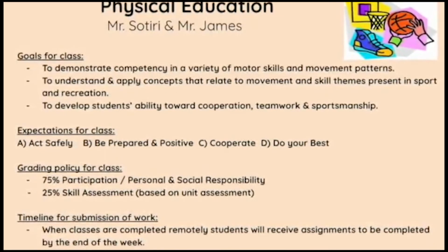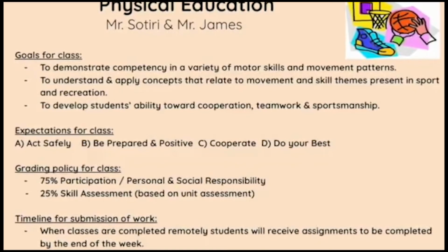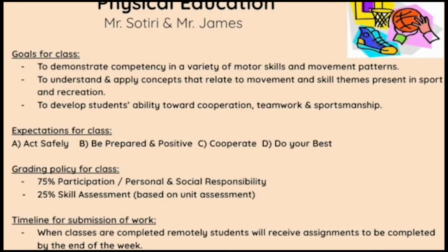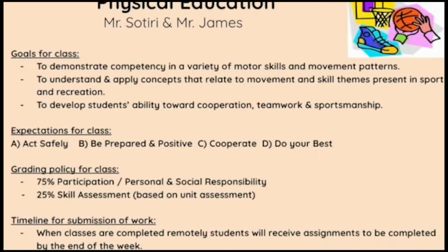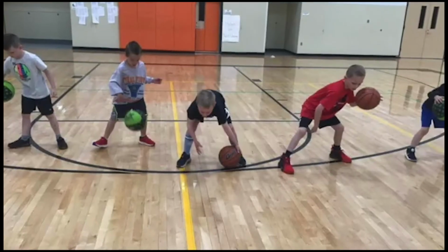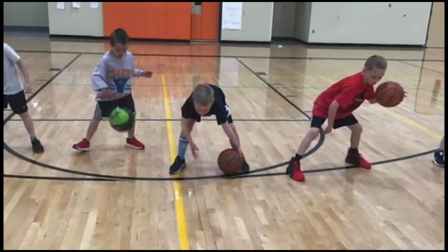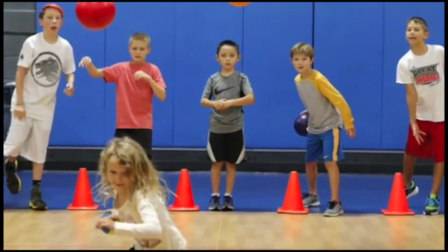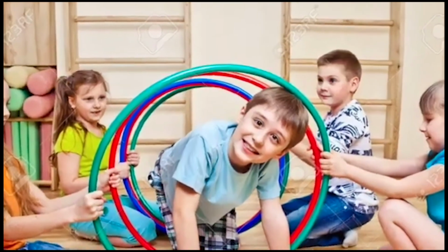And we also aim to develop everyone's ability to cooperate, to work as a team, and develop sportsmanship, and we do this through specific types of learning experiences here at HCCS. We move through the traditional sports of volleyball, basketball, soccer. We do all the major motor skills of throwing and catching and concepts of spatial awareness. We develop all of that so that by the time they reach 5th grade, they have really good competence in all those areas.